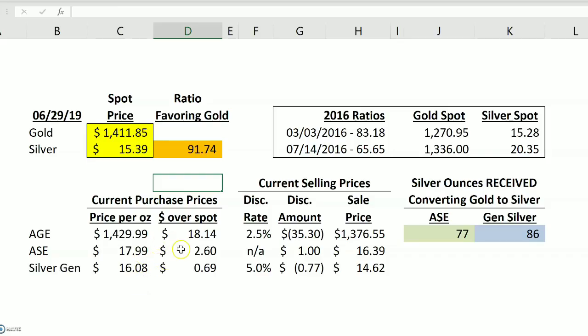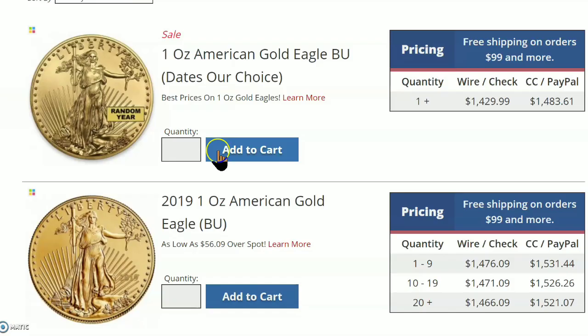All right, guys, before we get started, a little housekeeping. Just looking at this section of the spreadsheet right here, we've got a gold Eagle with a buy price of $1,429.99. Pretty good deal with a $18.14 premium on it over spot. American Silver Eagle, $17.99. And then a generic silver round of $16.08. And let me show you the websites where we pulled this information from so you can see we've got some legit data here. So I did a quick tour of my go-to websites, guys, the go-to online bullion dealers that I work with regularly.